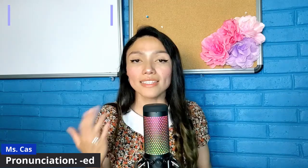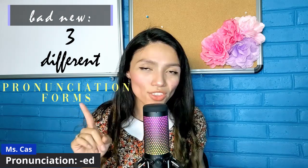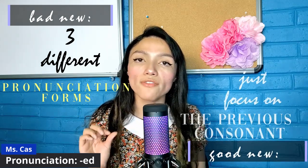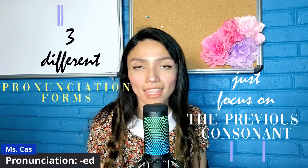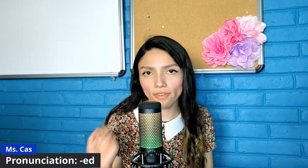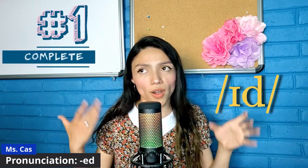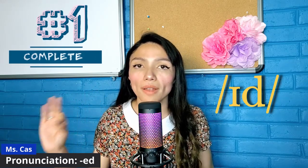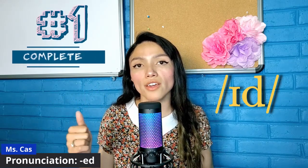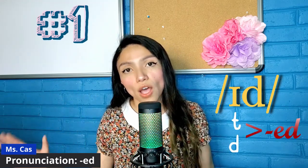The bad news is that this suffix can be pronounced in 3 different ways. The good news is that you only have to identify the consonant that is written before the suffix -ed. It is a piece of cake. The first way you can pronounce it is complete. It must sound "id" or "ed", but you can only pronounce it complete if you have the consonants T or D before the suffix.